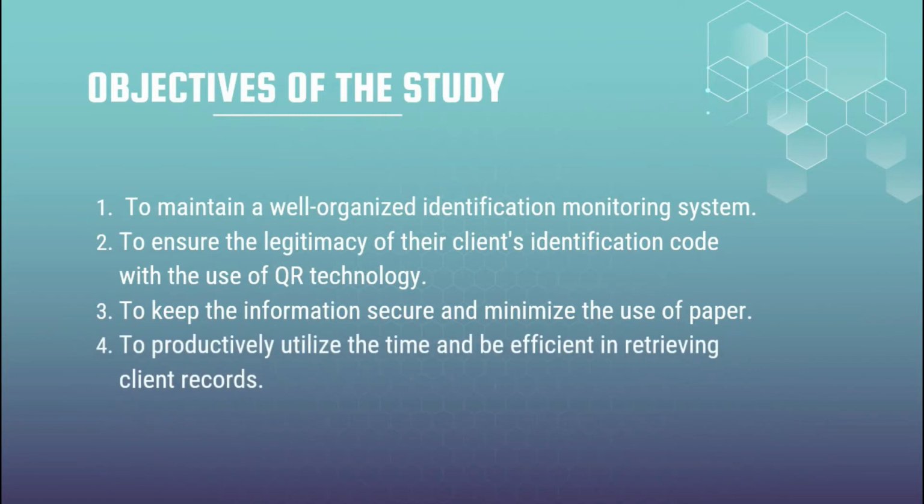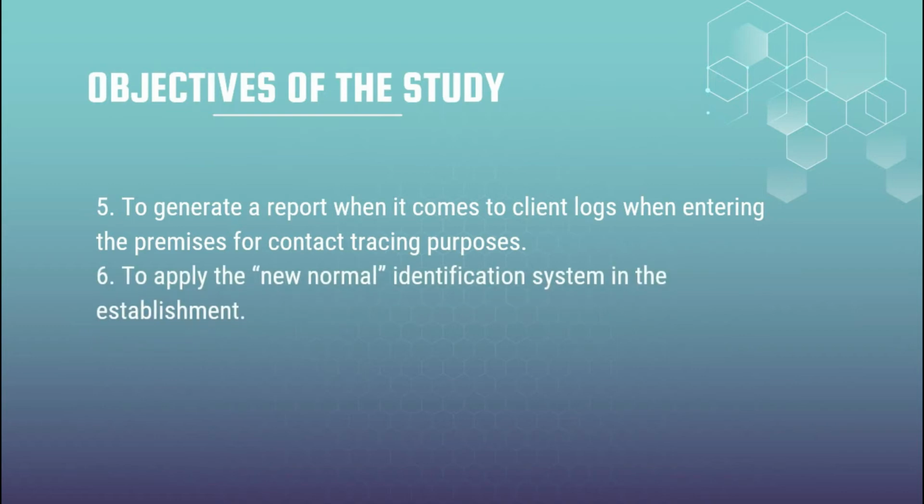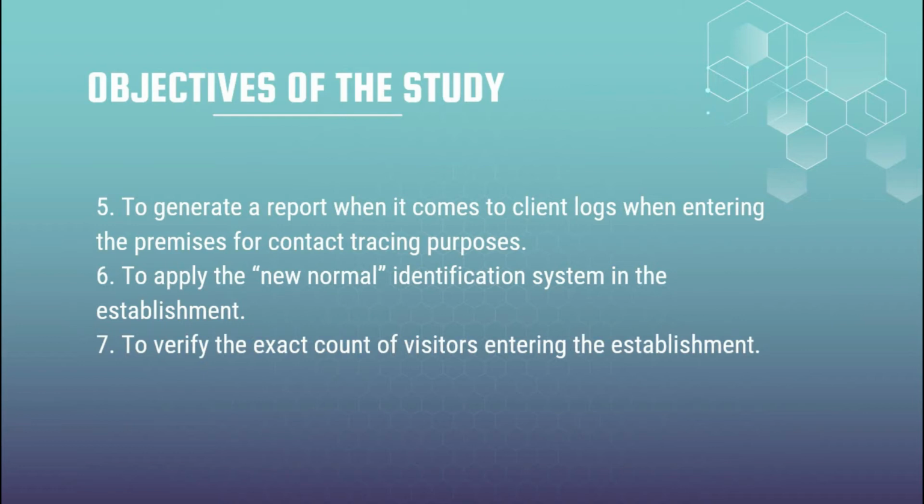to productively utilize the time and be efficient in retrieving client records, to generate a report when it comes to client logs when entering the premises for contact tracing purposes, to apply the new normal identification system in the establishment, to verify the exact count of visitors entering the establishment.